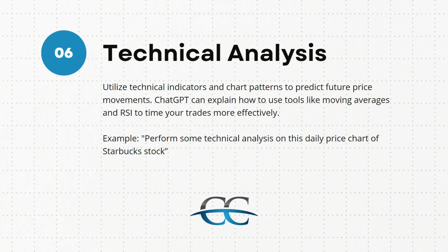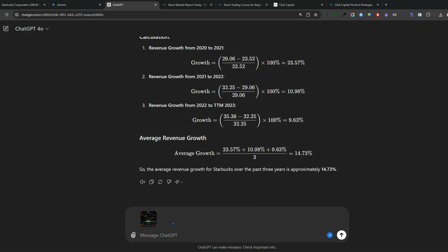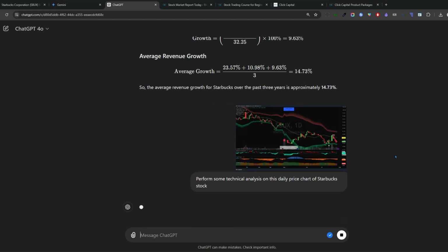And so on to point number 6, technical analysis. I don't really use GPT to do technical analysis, as it is a little bit shallow in this area, and I prefer to do it myself. However, I wanted to include it because it can be done. And so in this example, we'll ask it to perform some technical analysis on the daily price chart of Starbucks. And so I just downloaded a chart image from TradingView. Let's give it the prompt and see what it thinks about it.